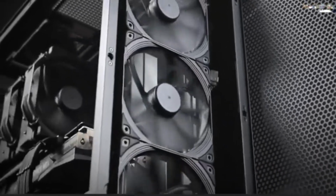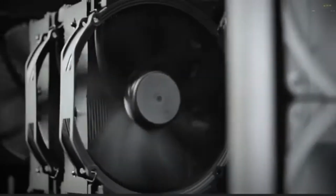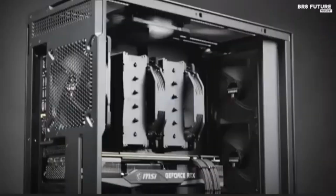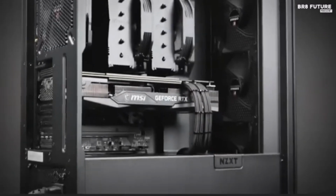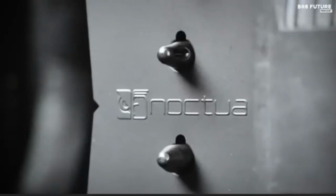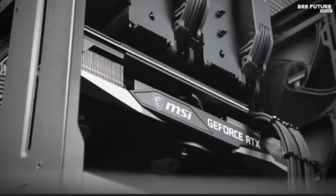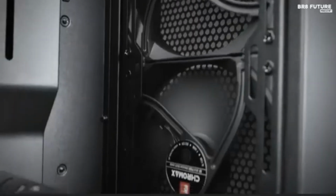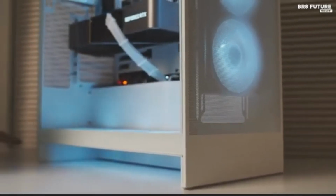NZXT has taken cooling to the next level by opening up the top panel with perforated ventilation, allowing warm air to flow out efficiently and keeping internal temperatures under control. You can install radiators up to 360mm on both the top and front, and the front panel also supports 3 140mm fans, giving you all the airflow you'll need for high-performance builds.